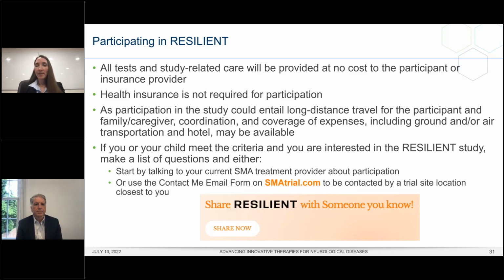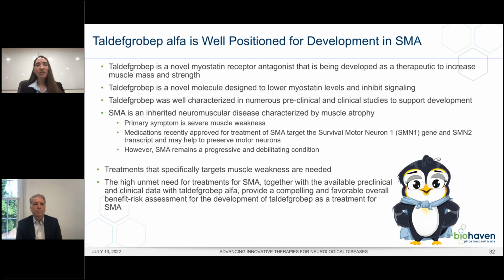There is no cost to the participant in the trial. Also, there is no cost to the insurance provider, and health insurance is not required for participation. And we also know that many of the participants will need to travel far to see their study doctor, potentially also with their family and caregiver, and there may be additional cost, and additional coverage may be available. So if you or your child meet the criteria and you're interested in our RESILIENT study, you can make a list of questions and either start by talking to your current SMA provider, or you can go to the website smatrial.com, and there's a contact me email form, and you can fill that out and be contacted by a trial site location closest to you. And if you know of others who might be interested, you can also share from the website.